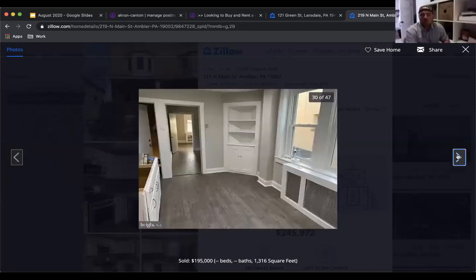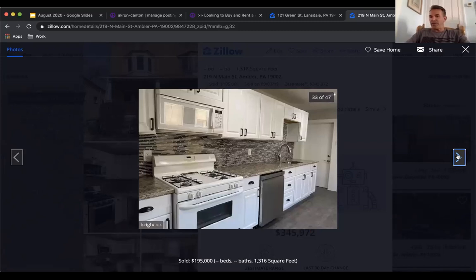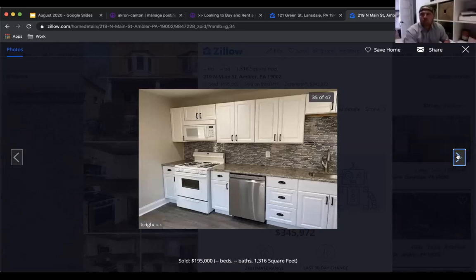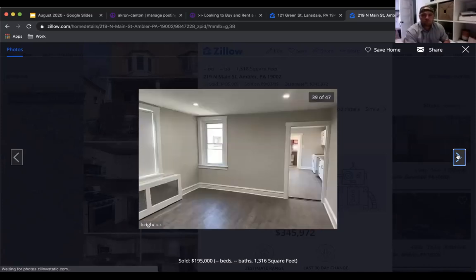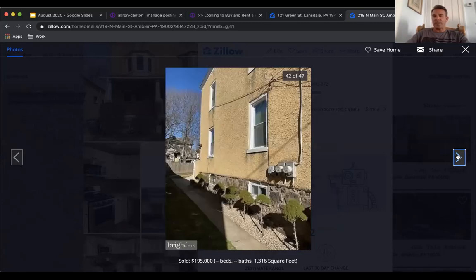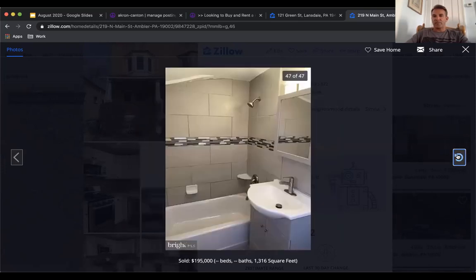Are those the vinyl plank floors? They're actually laminate. I do get vinyl plank, almost the exact same color too, and use that in some spots too. But this is actually just a laminate here from Costco. Oh, okay. All new windows, all new everything, just like the house in Lansdale too. But it came out pretty good.